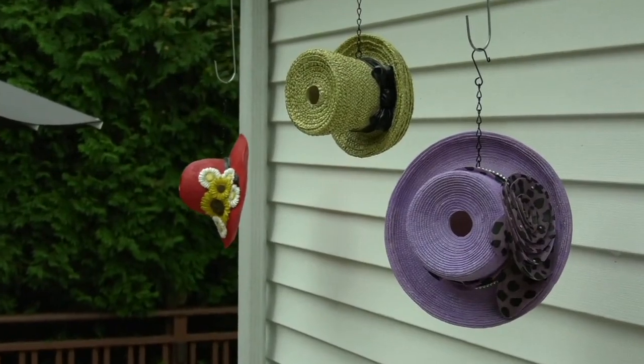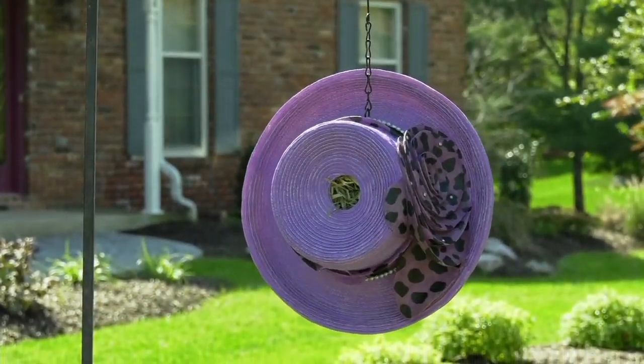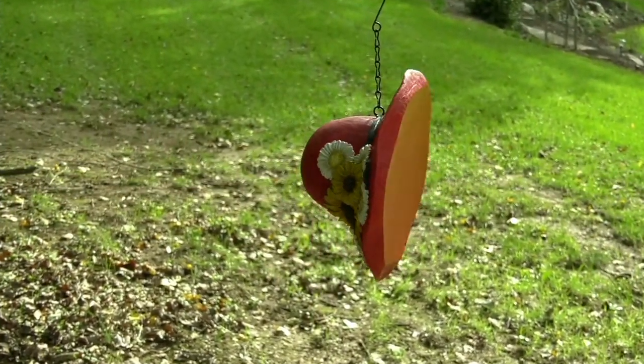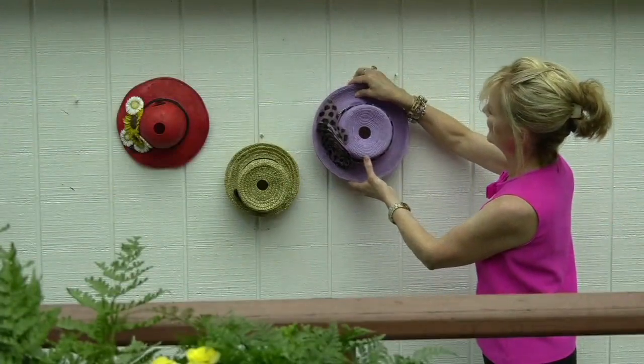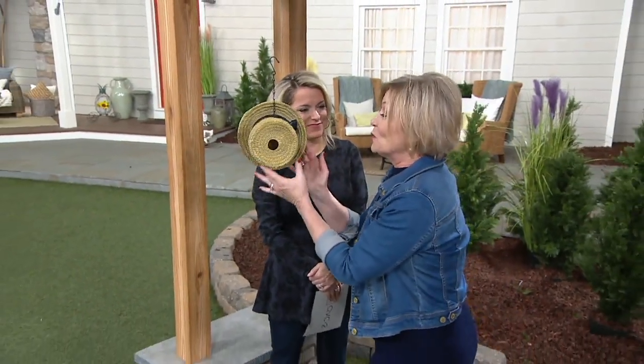The birds will go in these, whether you have them hanging from a shepherd's hook, over a planter, hanging from a tree branch, or hanging on the wall. On the wall, they just look spectacular. And there, I think that southern look of classic. That straw hat with the black bow, you could wear that hat out anywhere, and the birds will love this.